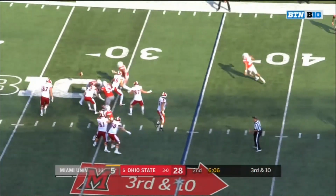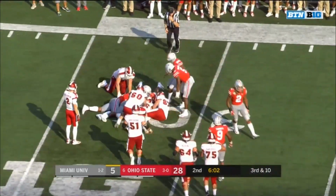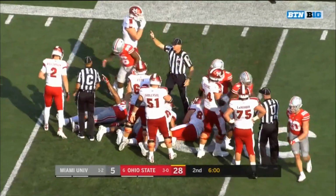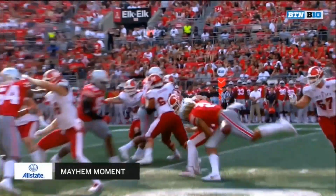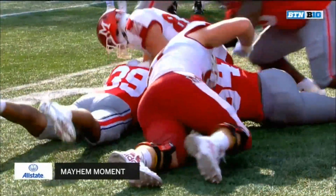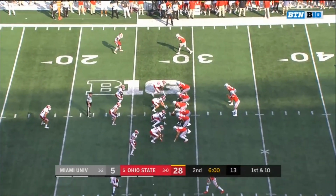Third down and 10. Pressure comes and it's stripped. Young was able to jar it free, and Ohio State has the football. Look at the hand placement, the swipe. And Brandon, all you got to do is knock that ball out. That counts as a sack and forced fumble. Consecutive games dating back to last season.